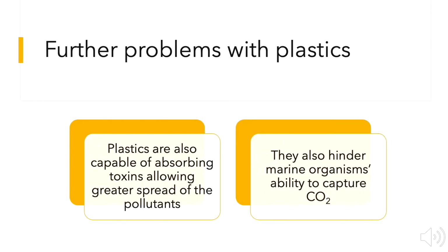There are also other problems that come with the spread of plastics. Aside from the EDCs that are absorbed from the environment by the plastics, plastics can break apart and create different kinds of EDCs, which increases the problem. Plastic is capable of absorbing toxins other than EDCs, and as they float in the ocean, these toxins can travel to other places on Earth, spreading the pollution even further. They can also hinder marine organisms' abilities to capture CO2 from the atmosphere.